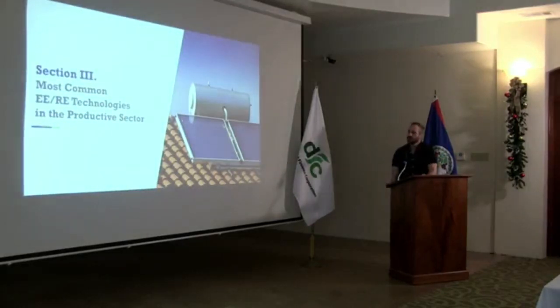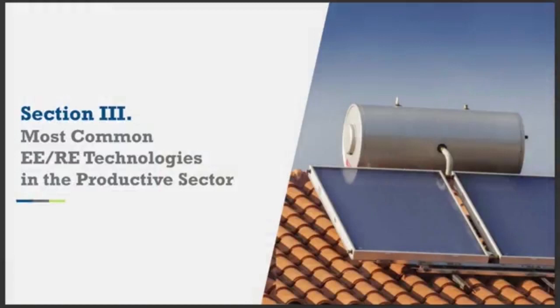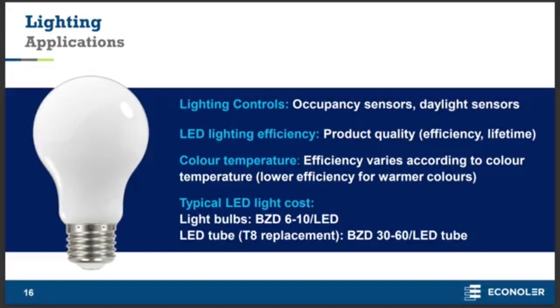So next we're going to look at some of the most common EE and RE technologies in the productive sector. I'll go quickly through the slides because we have more people presenting, but we can share the slides with you afterwards if you want to look into more detail. For lighting, usually we try to implement lighting controls. This could be occupancy sensors. There are also daylight sensors, which can be used, and they adjust the lighting to the daylight that enters the building.